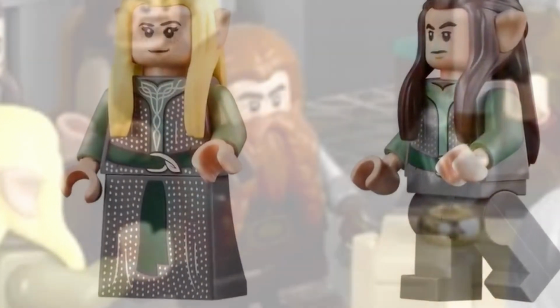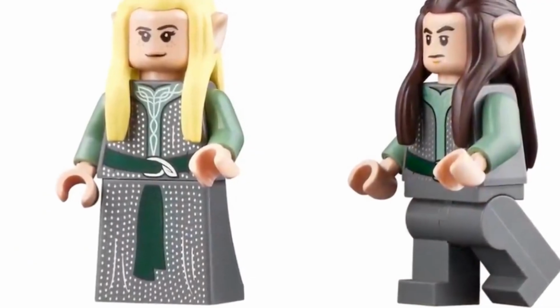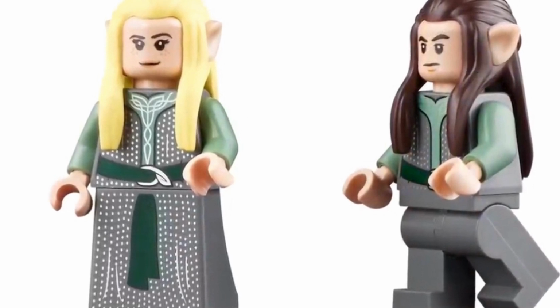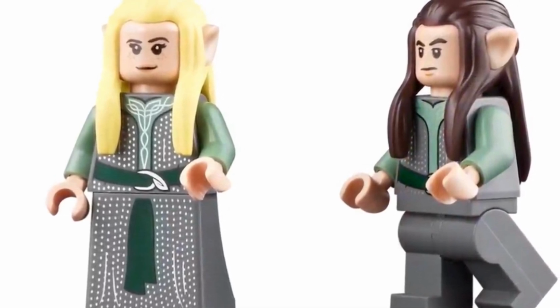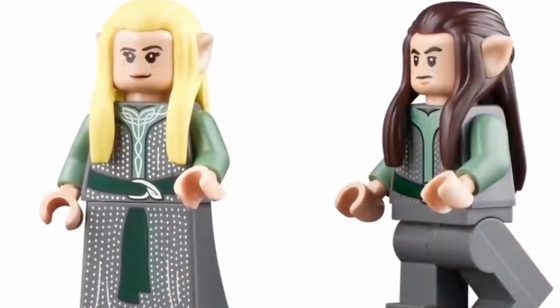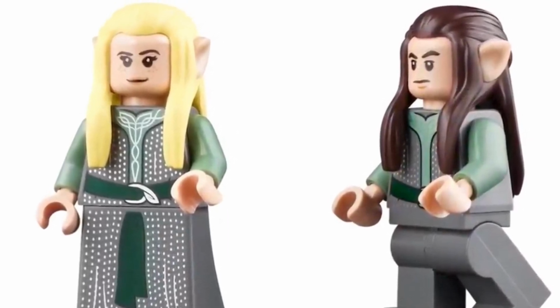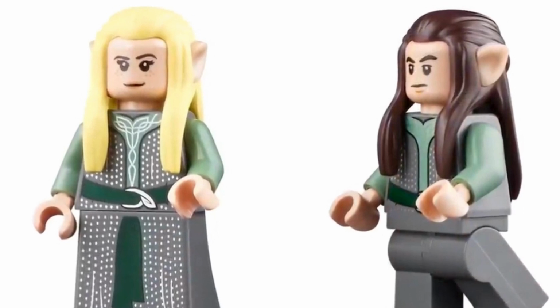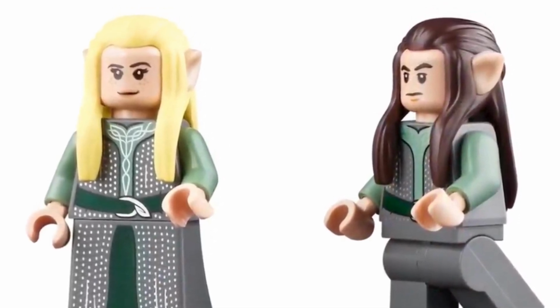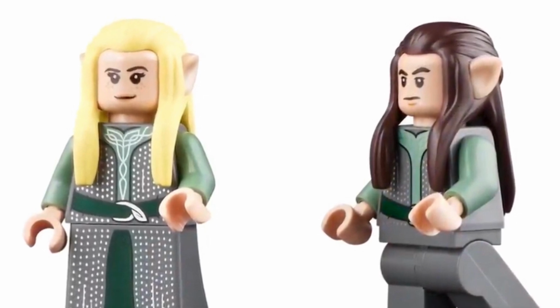These two random elves are also included, and there's nothing particularly noteworthy about them. They both use stock Lego faces, and it would have been nice to see a different color for that new elf hairpiece, but instead they just reuse the same colors we've already seen on Legolas and Elrond in this same set, although I will admit the rest of the printing on them looks pretty great.